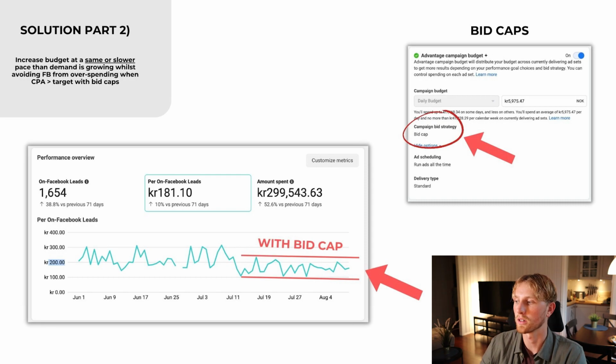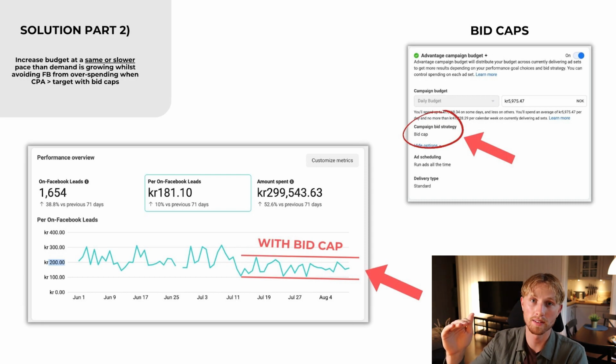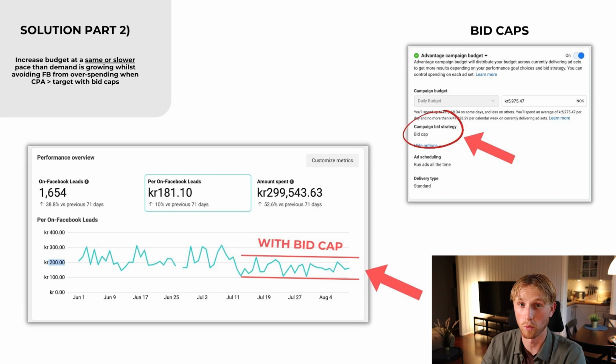Or you can start setting your bid cap a bit higher than what you would normally want. So as you can see on my screen, the period before here is when we ran the campaign without the bid cap. So this is the CPA, and our target was around 200 Norwegian kroners, which is around $20 per customer. And as you can see, it's pretty up and down before we have the bid cap on. It's a bit unstable. We have some good days, but we have a lot of bad days as well where the cost per acquiring a customer is pretty high.